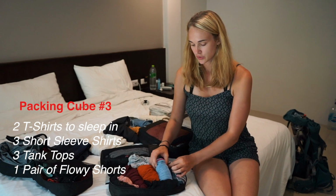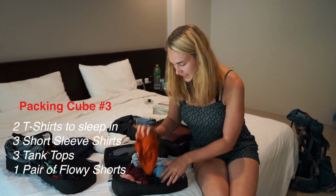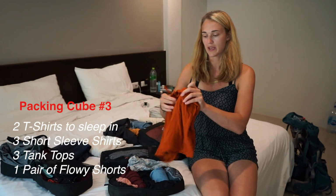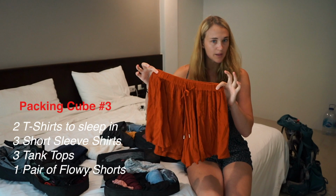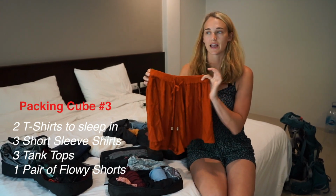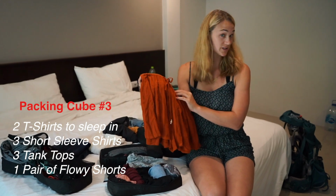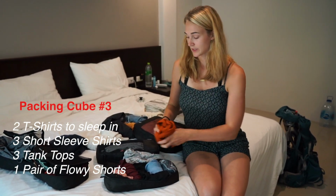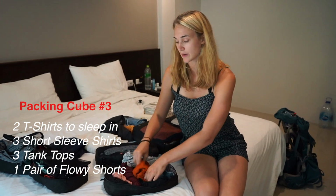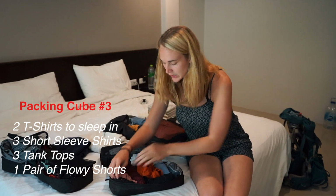But I also have 2 t-shirts to sleep in. And then I have about 4 pairs of shorts that are flowy like this somewhat. So I have these, and the shorts include also a pair of white normal shorts and jean shorts as well. And then I'm not sure how many tank tops I have. I will put a number on the bottom of the screen after counting them for you.